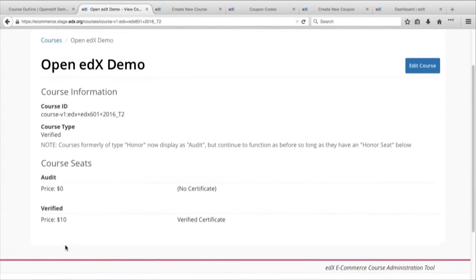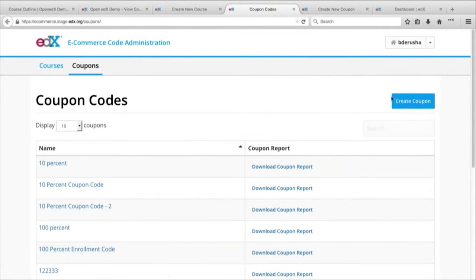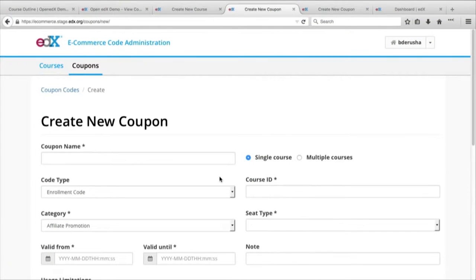And now we've created our course seats. These are now products in e-commerce that students can use to identify enrollment if they are interested in enrollment. And the next piece, we also have a coupon admin that we recently rolled out where you can create a coupon.